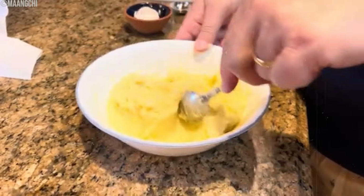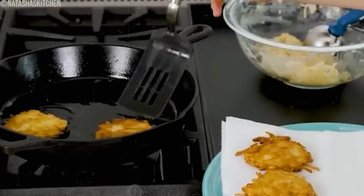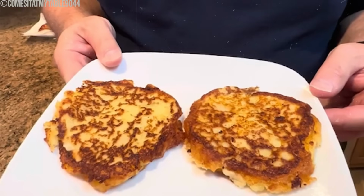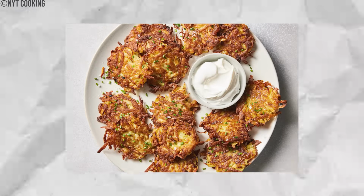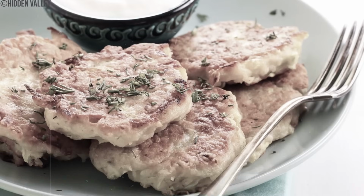Families would grate the potatoes, mix them with seasonings, form patties, and fry them until crispy. This dish allowed households to make the most of leftover potatoes or stretch their food supplies further. Families in lower-income households enjoyed potato pancakes. The dish provided a filling and comforting meal during tough economic times.